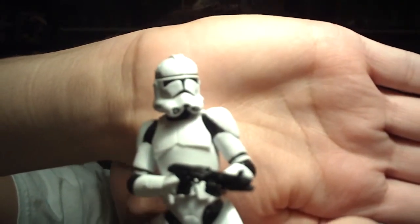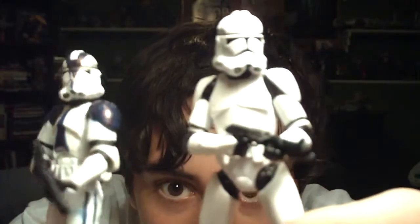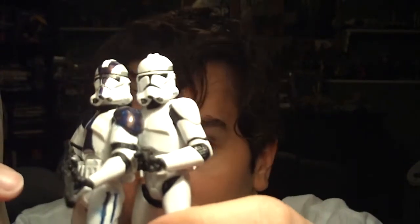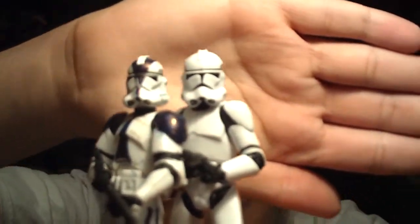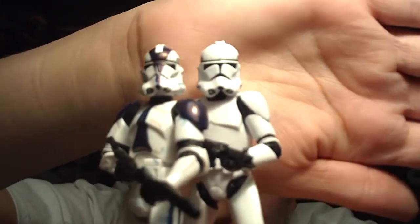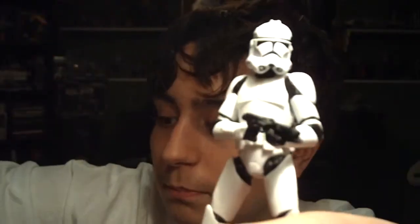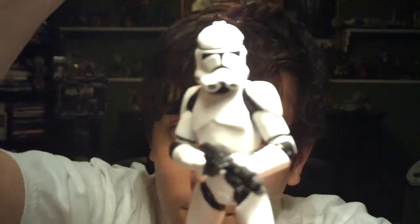Let's see, this is a badly painted custom Clone Trooper, so comparing, this is actually a Clone Trooper that came out in the Revenge of the Sith line. This is the original super articulated Clone Trooper. And you can see the differences in the helmet size. This one's a lot smaller, and I think just looks a bit better. However, it makes sense that helmets on these be a bit bigger because they actually are removable.